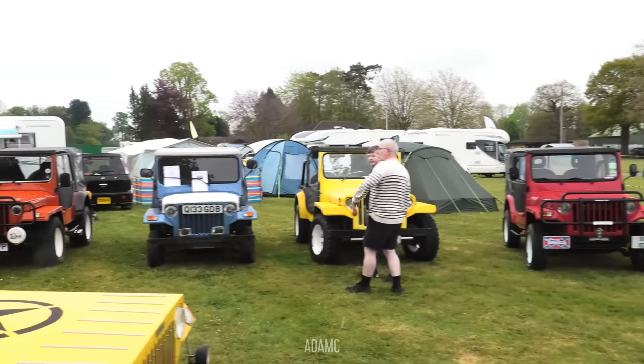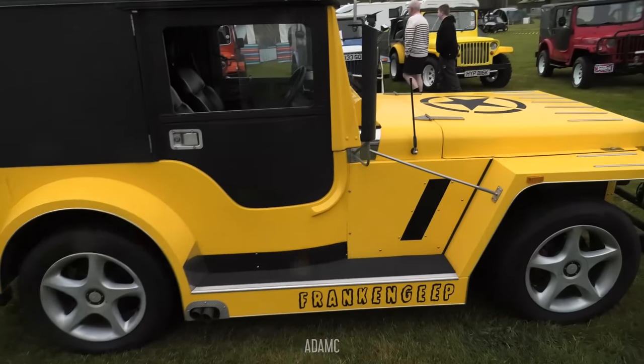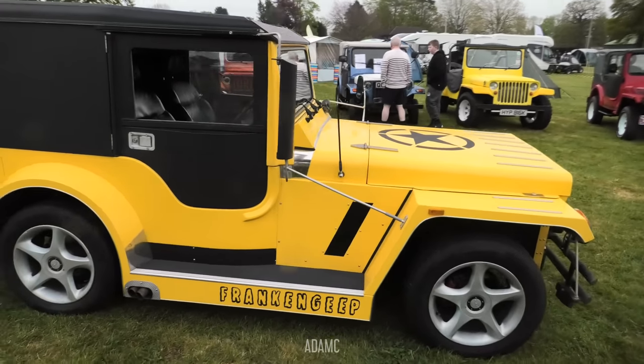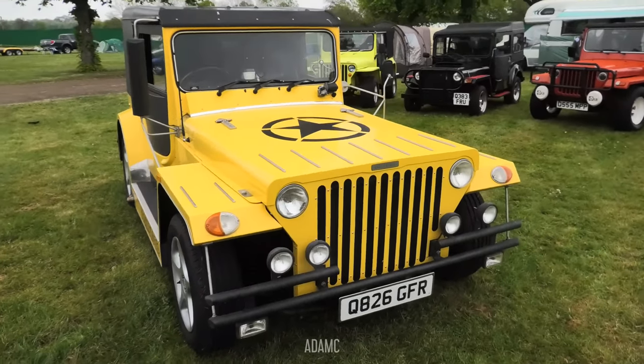Take this section for example. This is the Yago Owners Club. They're replicas of Jeeps, including this Franken Jeep, which is a widened version of the lot. That sure is a bit of a Frankenstein's monster.